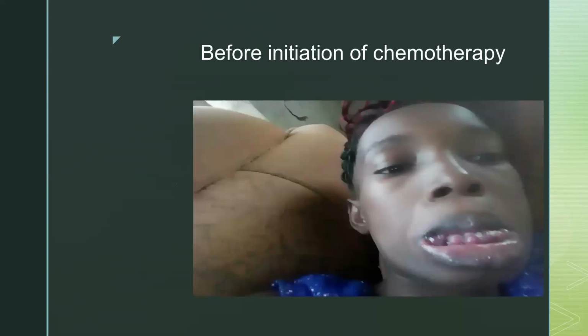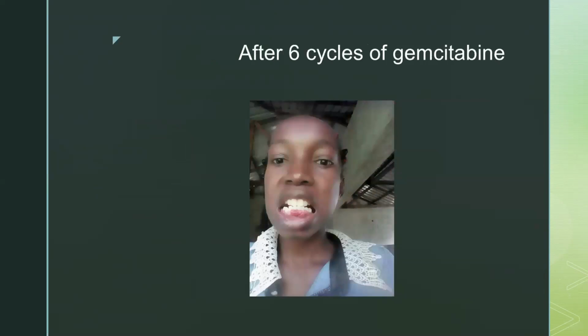Next slide. This was how she looked before the chemotherapy was initiated. The lesion actually was filling the whole lower jaw. Next slide. As per the last time she was seen, I don't know if it will be visible, but that's how the lesion looks. It's markedly reduced in size.